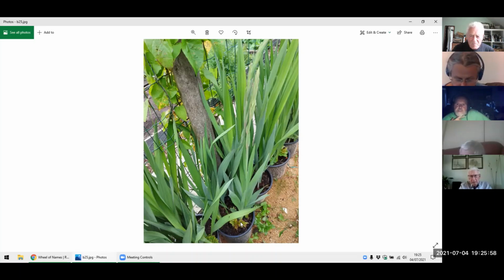Why not try other stuff from seed? So I'm going to try and see what I get from it. I'm going to try a cross. There's a deep velvet one in there, and then there's a really bright white one. I don't know the names by heart, they're on the list.